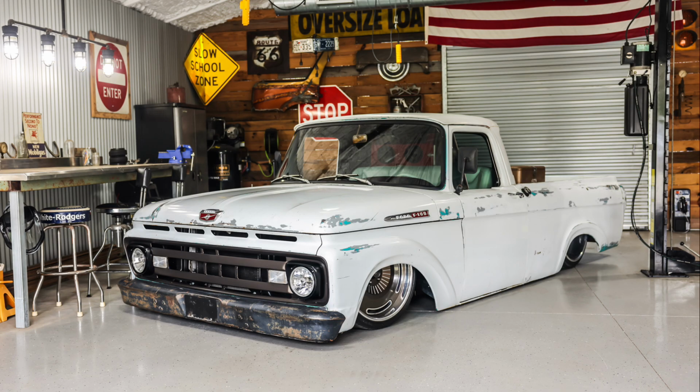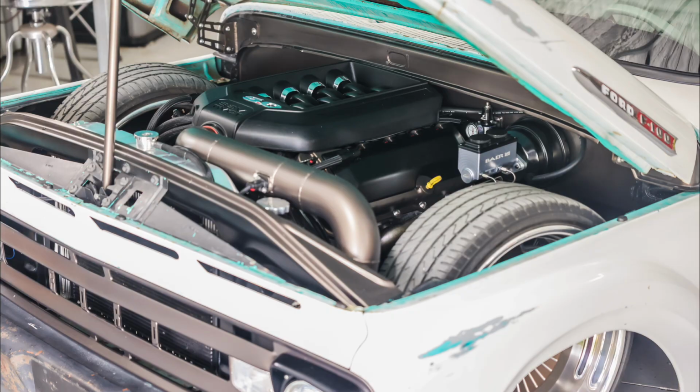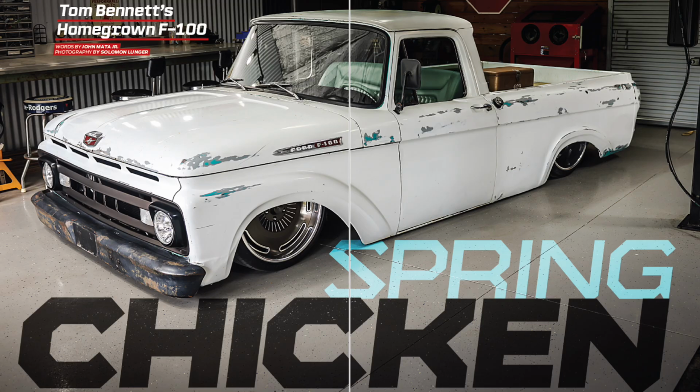With little else to do before packing up for the big show, Tom was struck by a sudden thought of what to name his F100. "I woke up in the middle of the night and thought CHK RUN, which I shortened to CHK RUN for the license plate," he says.